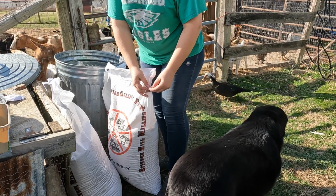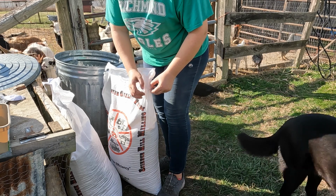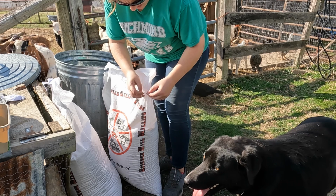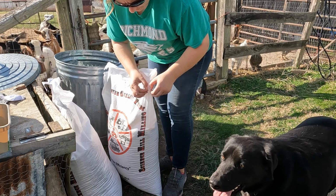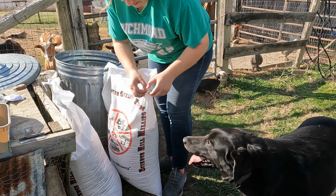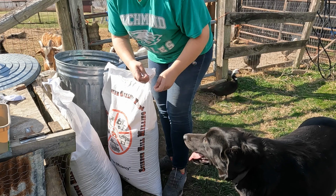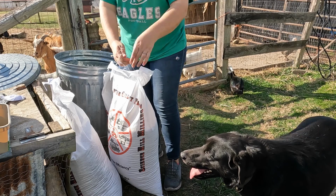Rabbit feed. I need you to put them, they're over there by your rabbits. I need you to put them in your tote. I also gave you an extra bag of my goat feed. If you'll put it in there to hold on to it for me. I don't have room for it.